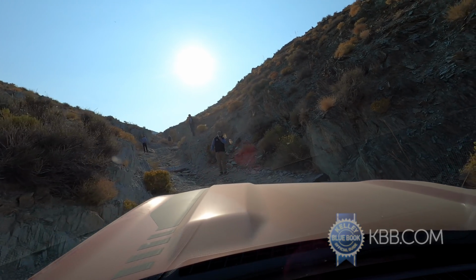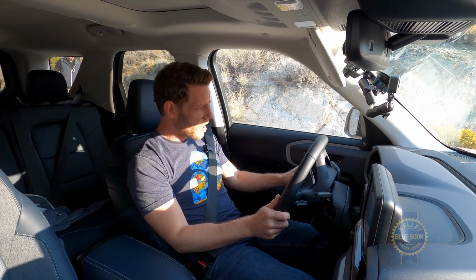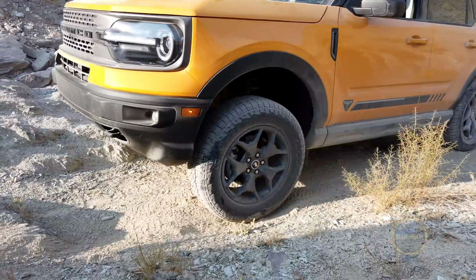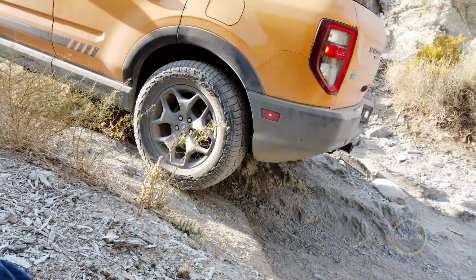Passenger, sir. Passenger. By the way, I'm in rock crawl mode right now. It changes the throttle mapping, makes the steering nice and light. The all-wheel drive system functions a little bit differently. It'll get power to the ground. Rear locker is activated. You can go a little more, driver.